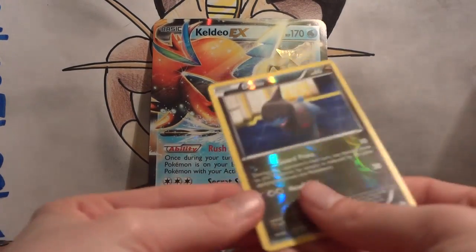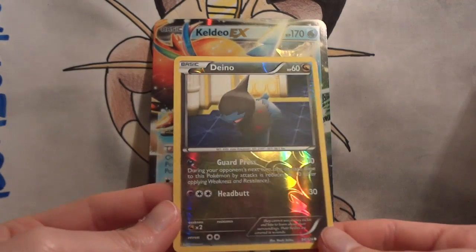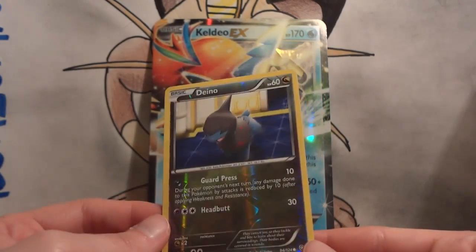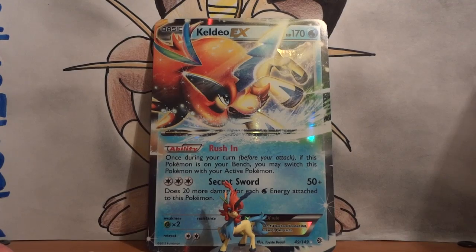My reverse is another Deino. Unfortunately, this is not the Deino that I was talking about that I like to run. The other one has Paralysis as its first attack. But it's still funny that I pulled two reverse Deinos from two packs.